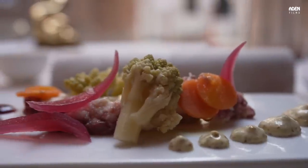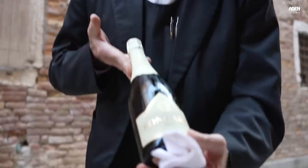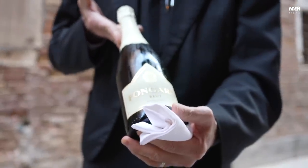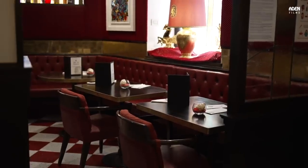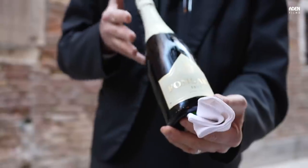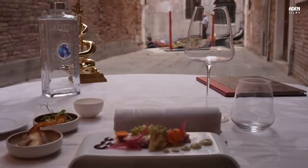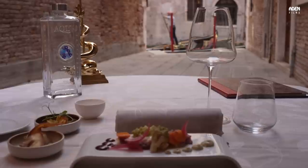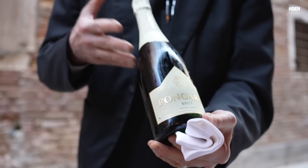So the first wine to go is a metodo classico. It is a local metodo classico, produced in the area called Monti Lessini, not too far from Verona. The grape used is the Durella. It's a very typical grape from our region. There is 15% of Manzoni Bianco, another typical grape from our region as well. This wine is finished 48 months on the lees.